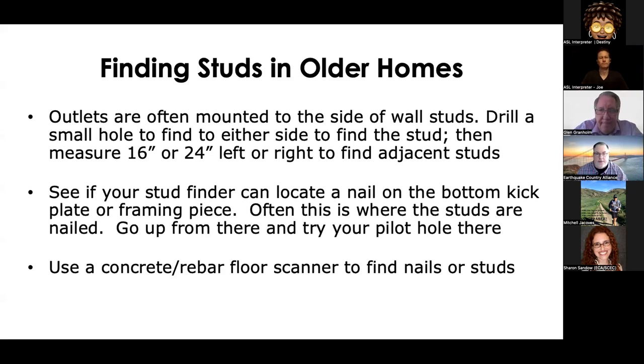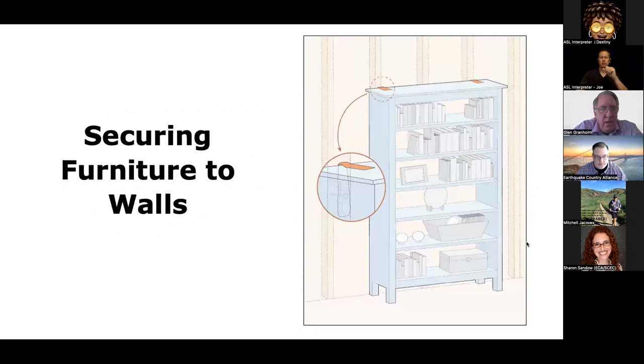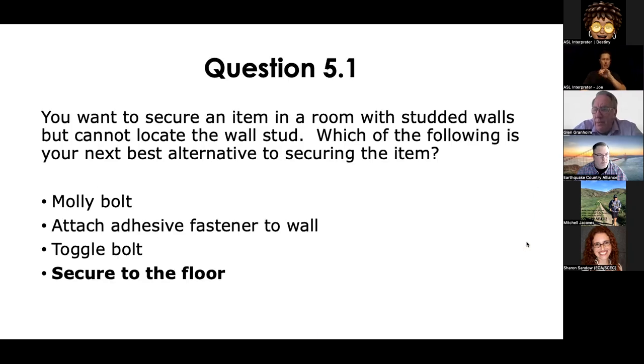All right. Good job. Very good. Yeah, stay away from molly and toggle bolts. They're not seismic rated. Just don't use them. Secure to the floor if you can't find the wall studs. What happens, Glenn, if you do use them and an earthquake happens? So I've seen plenty of demonstrations, and they're probably on YouTube. What happens is the earthquake will pull, and it actually just puts a gigantic hole in your wall.